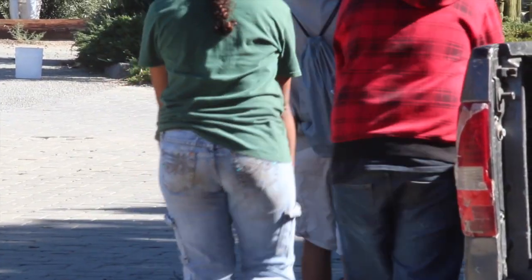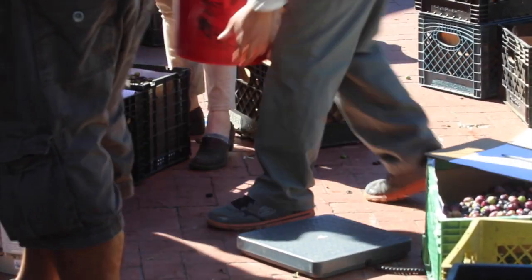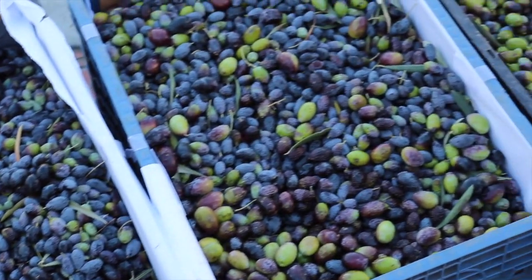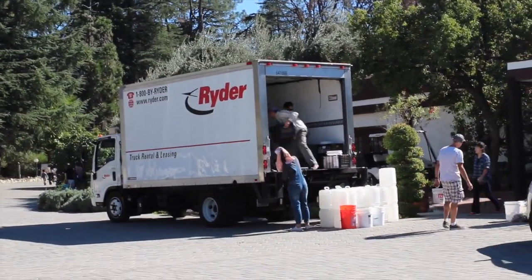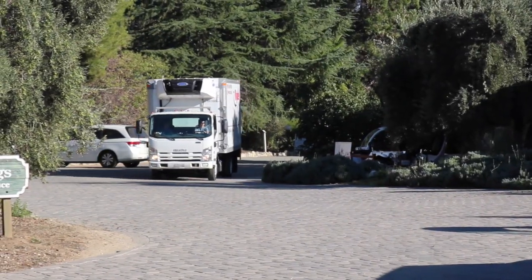So the moment that an olive is picked off of a tree, it starts to break down slightly unless you keep it at refrigerated temperatures. In order to do that, we rented a refrigerated truck and kept it running throughout the day. So when people brought buckets of olives about every 15 to 30 minutes, we were putting the olives into the refrigerated truck so that we could make sure our oil quality stayed as high as possible.